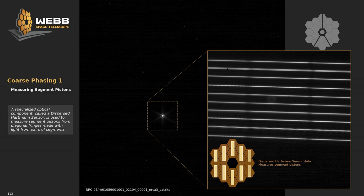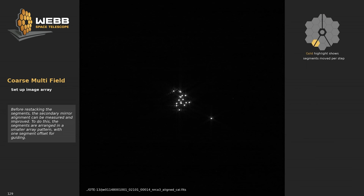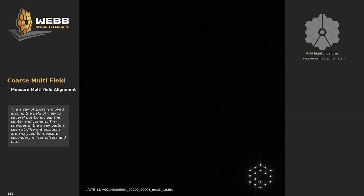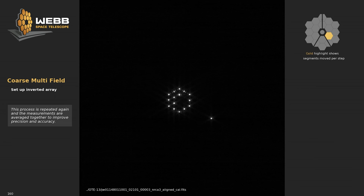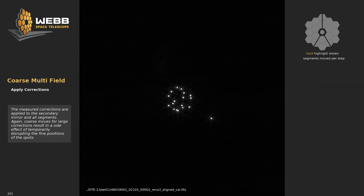Eventually, it's all stacked. And now we're ready to do coarse phasing, where we look at spectra formed with just pairs of segments. And that tells us how they are off, up and down, piston-wise. And we apply those corrections. Now we're going to execute this rather clever little algorithm that tells you how you are phased across the entire field of view, and you can fix those errors before you align the whole telescope. That's what's happening here, something known as the coarse multi-field measurement. It has to do all these various steps so that certain errors will cancel. But that worked really, really well, and we moved the secondary. And then we measured it again to make sure we got it right.